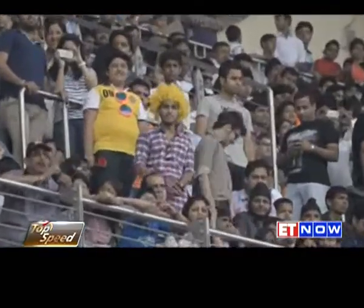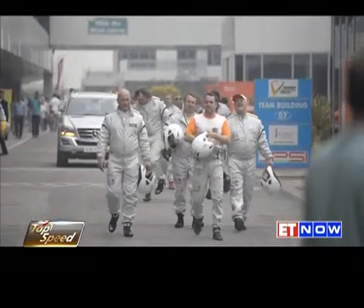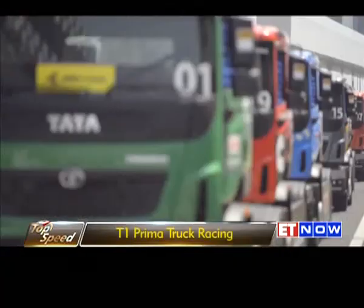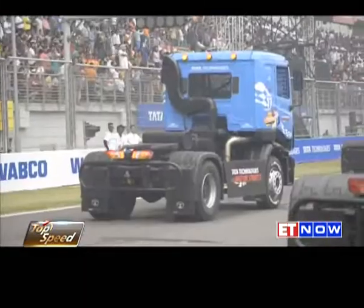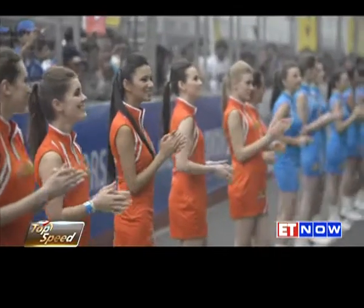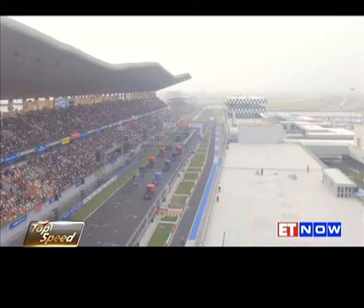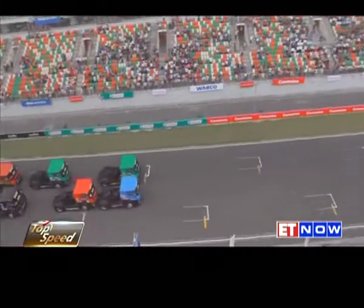Just look at this crowd. 25,000 people gathered at the Buddh International F1 circuit to witness something absolutely new, the T1 Prima Truck Racing Championship. The debut season of the championship took place on the 23rd of March and was the scene of some intense action between the 12 trucks that took part in this inaugural season.